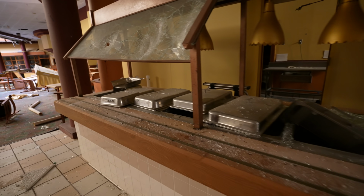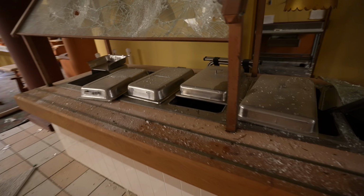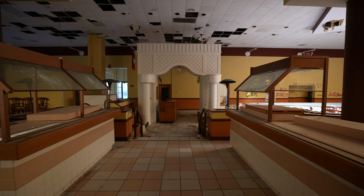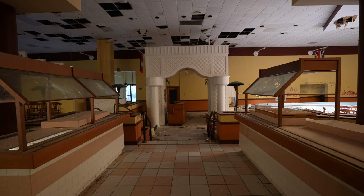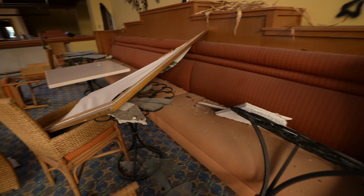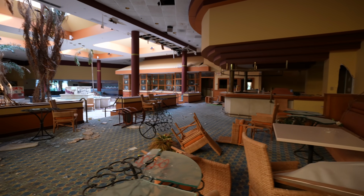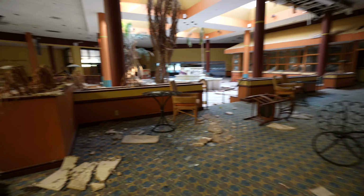The buffet is not being served tonight, but they still have the trays where you'd put the food. All with a trellis at the very entrance to this buffet, which is not lined up with the staircase for the buffet section, which is annoying me. Booth right here. It's like a bar right here. And then, oh wow, it's a fountain. It's a main lobby fountain.